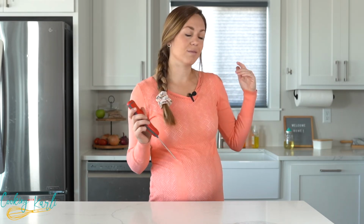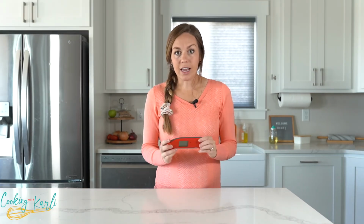And if you want to cook a good steak that doesn't turn out super dry and tough, you need a thermometer, because you need to know exactly what that internal temp is so you can pull it off the grill or out of the oven after you've seared it, so you get that nice, juicy, tender steak. You can purchase this exact same thermometer.